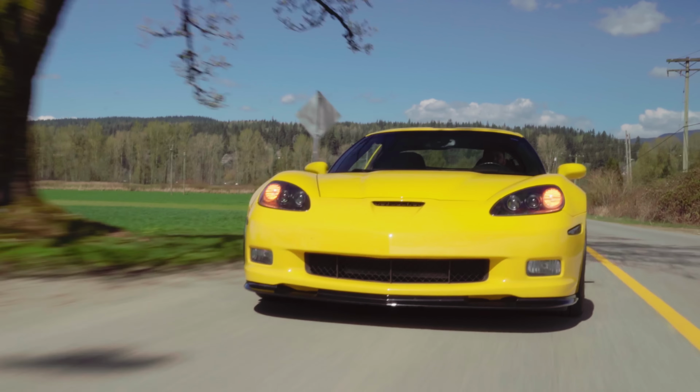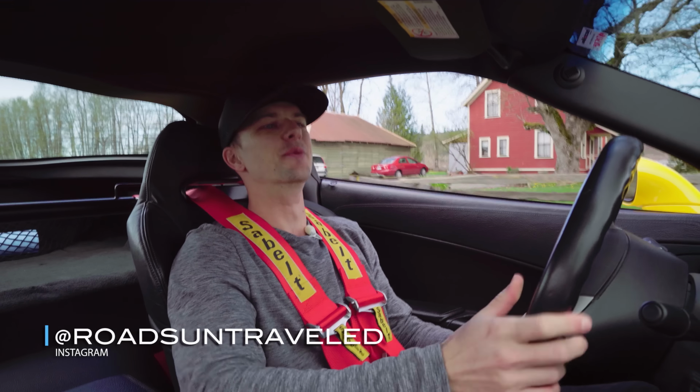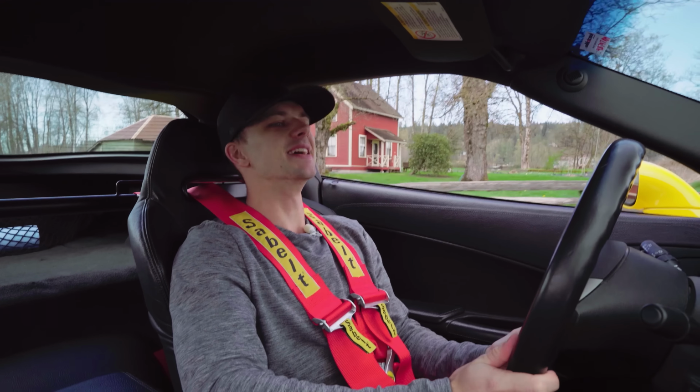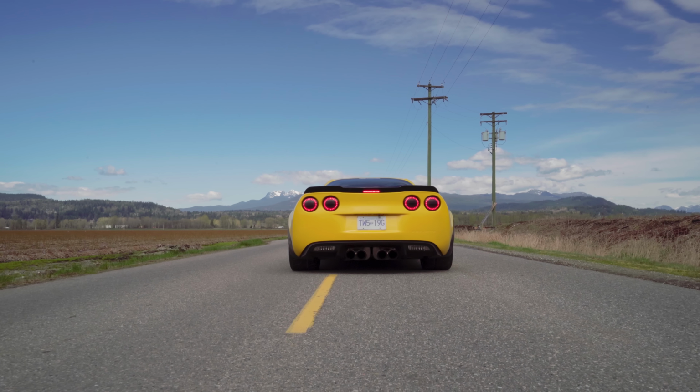Is there a more iconic and recognizable sound? Is there a sound that you associate more with a specific country than a nice lopey cam idle on an American V8? The answer is no.